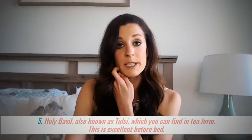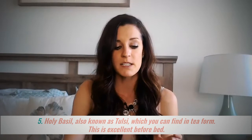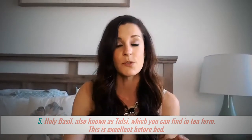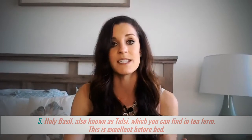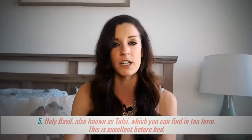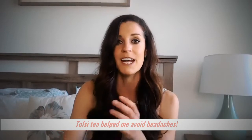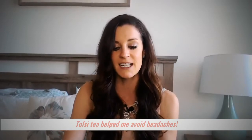And then the fifth one that I've had a lot of success with is holy basil. It's basically a concentrate of basil, or you can sip it in a tulsi tea, and you really want to do this at night. It's very calming, it's very relaxing. I would not do this every day, just personally, because I didn't need it every day, but I did take this anytime I was experiencing a tinge of a headache, and it would help bring my headache down versus taking ibuprofen. So I really did like that.